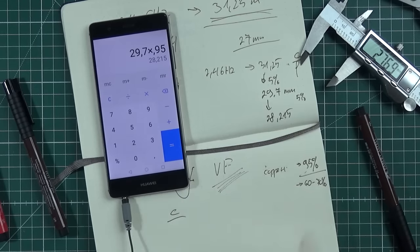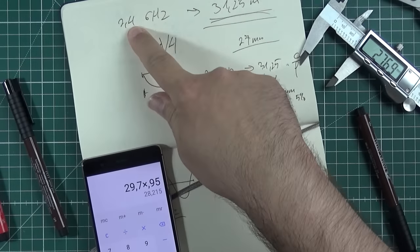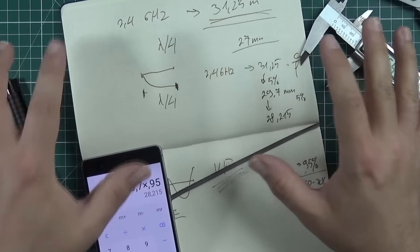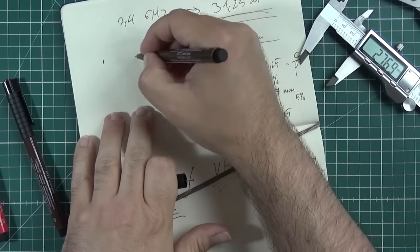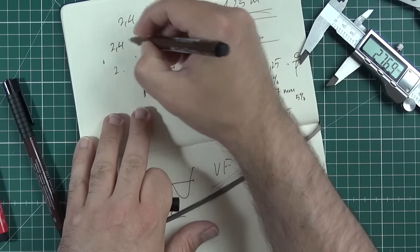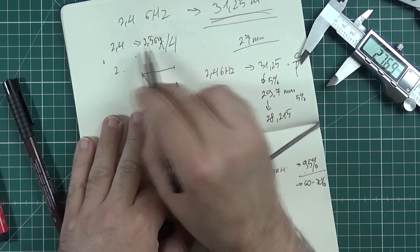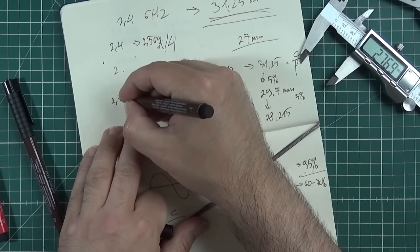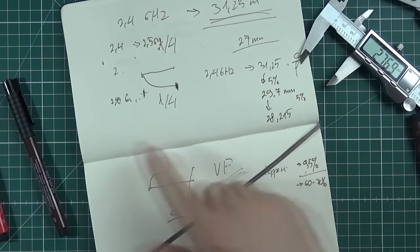But this is not all. This is another fantastic thing, because all the radio receivers and transmitters we are using here use something called frequency hopping. It's not one fixed frequency, for example 2.4. They are hopping from 2.4 to more or less 2.5 gigahertz. So those antennas are tuned to more or less 2.45 gigahertz. Let's do the same math again.